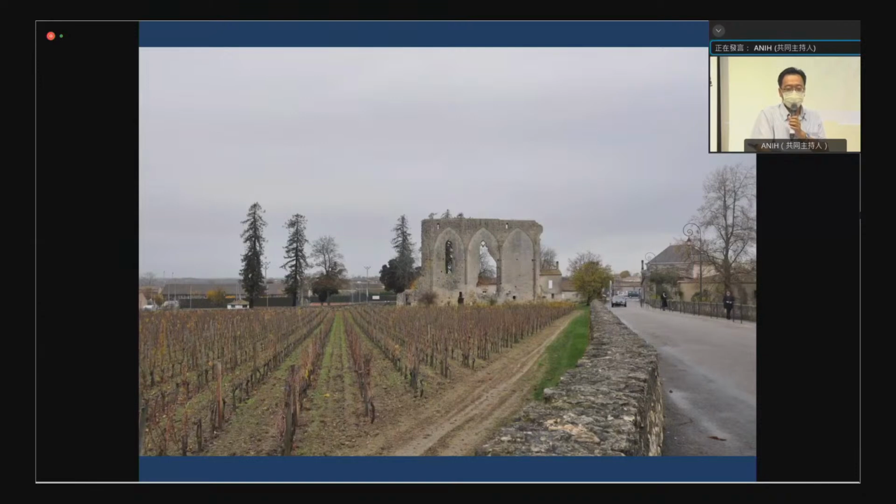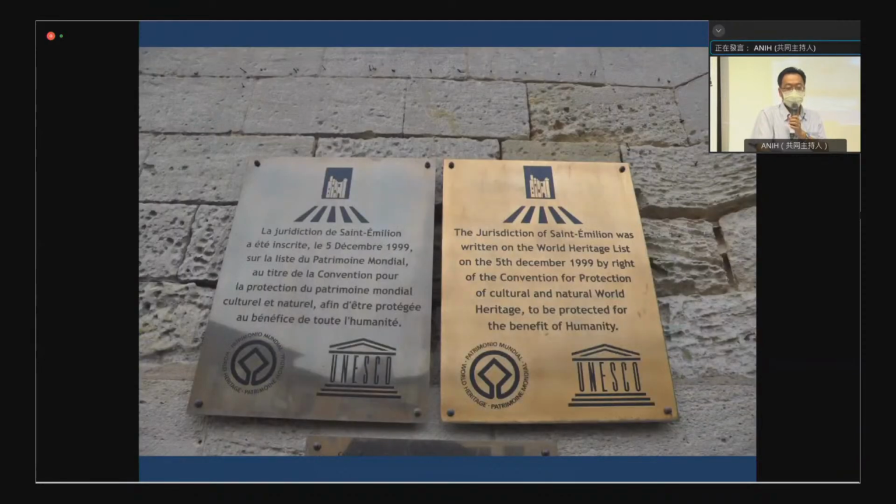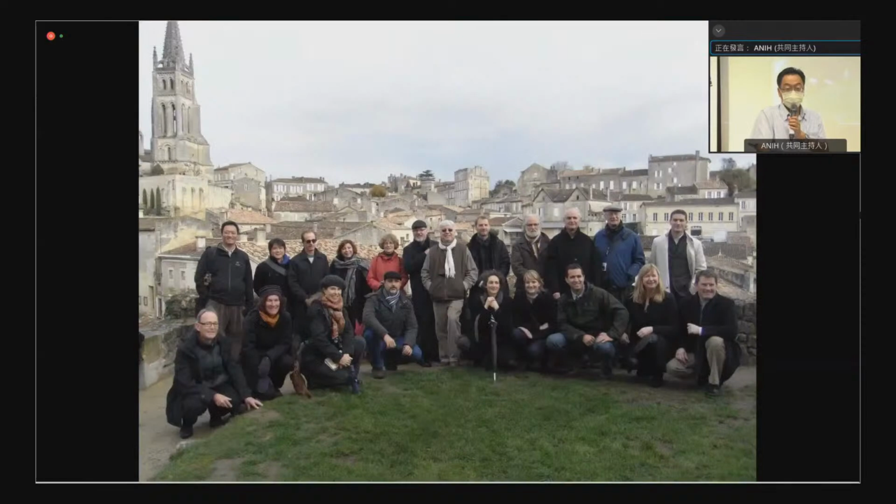And these are the surrounding towns. You can see the vineyards adjacent to the towns. That was during December, so it's not the season, but you can see the land use patterns, the different boundaries between vineyards and the communities, showing this very unique cultural landscape. In the center of town, they also have the logo of the World Heritage Site recognition adopted in 1999.